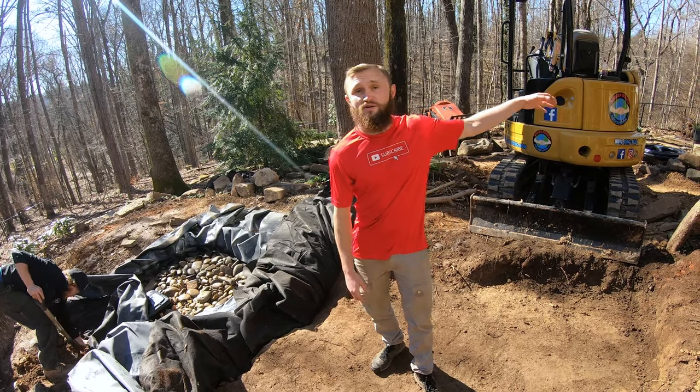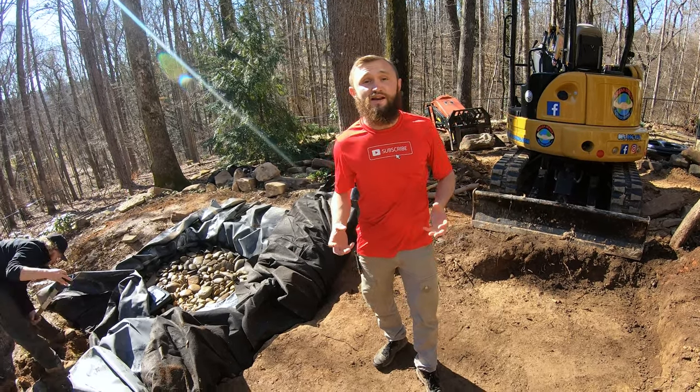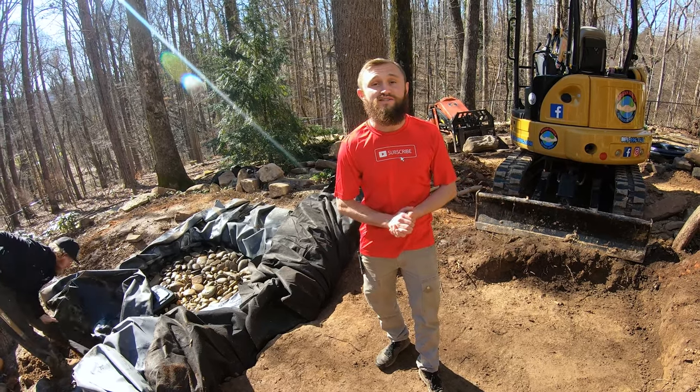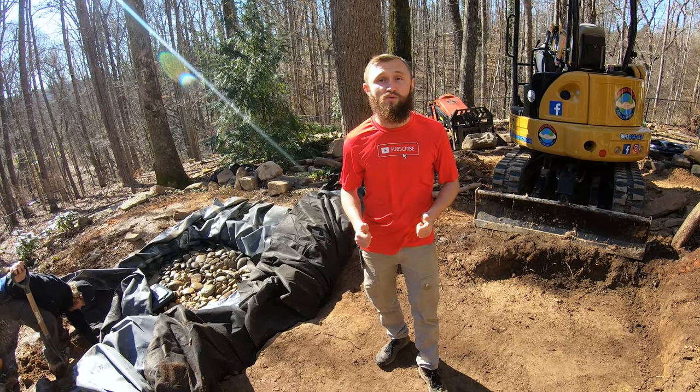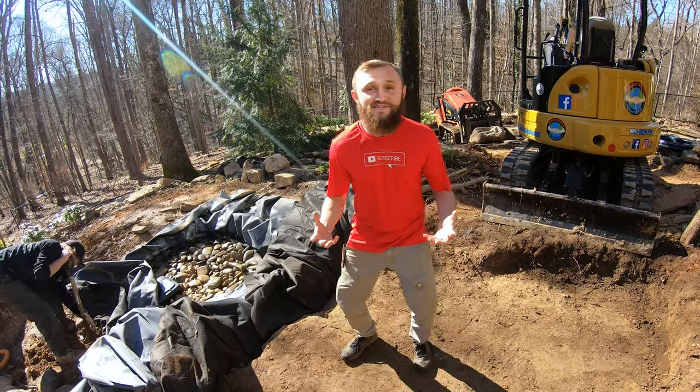So we had tarps running down our runways. We had the liner all sprawled out up the stream so we could keep this stuff dry and actually workable. Plus the 24 hours of sunshine yesterday got us to a workable point where we can actually get our stuff back here. So now we are actually finally able to set some boulders.